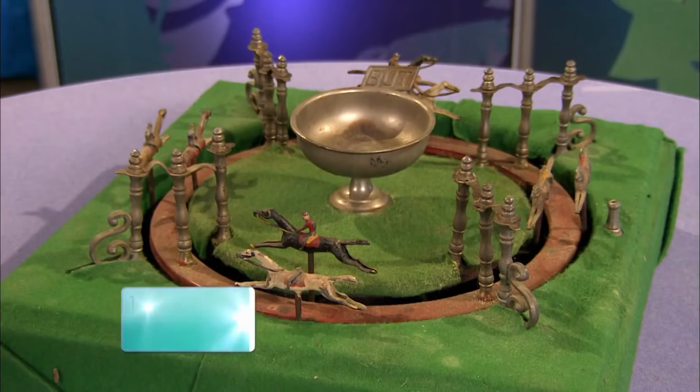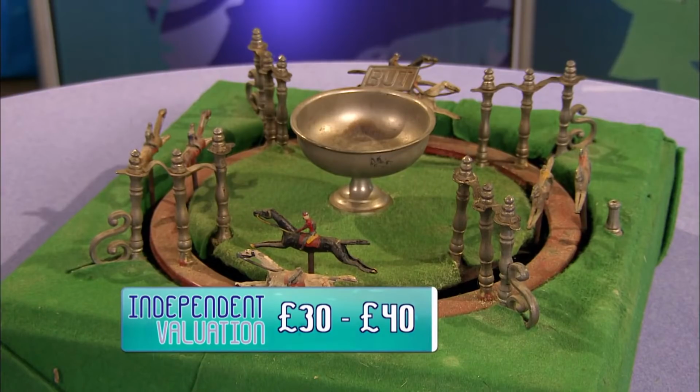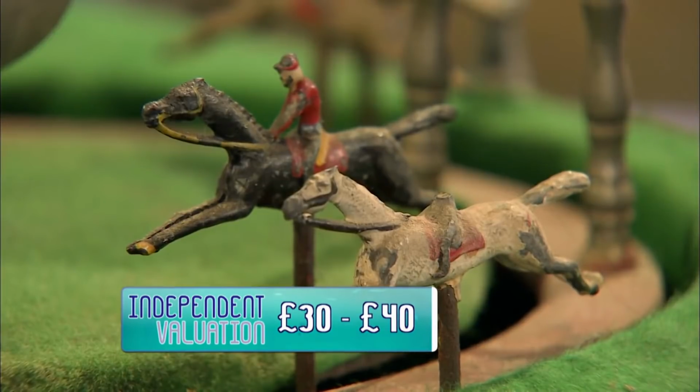And you're saying, no, right. Let me tell you what our independent valuers say and what I think. Now, they're very cautious. They're both in the £30 to £40. I think it's worth more than that. And I think what is on the table is fair. And if it was me, I wouldn't gamble.